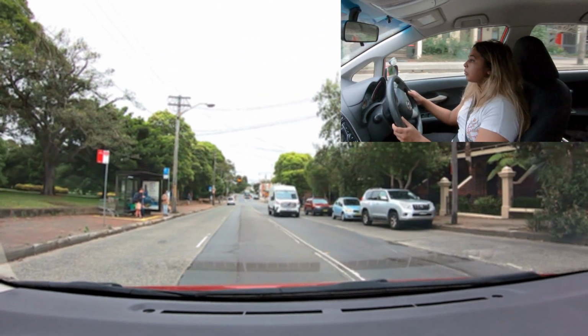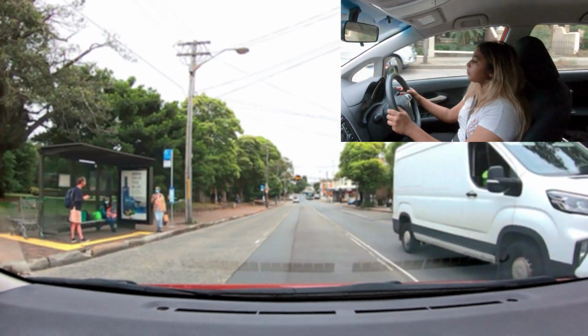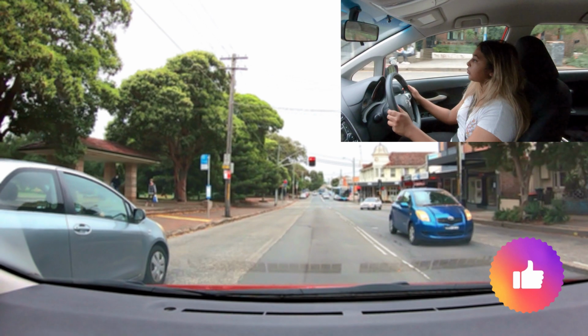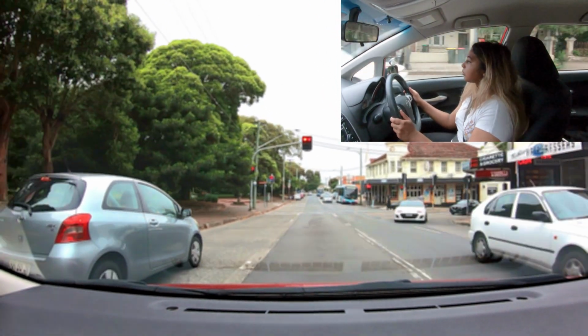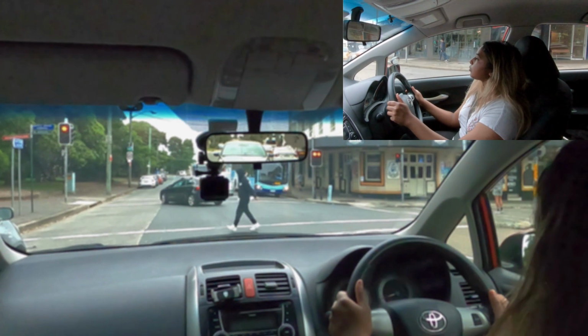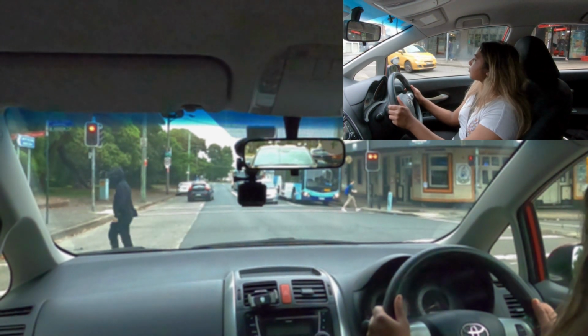At the traffic lights, turn right. She made the right choice. Because she will be turning right at the next intersection, she wisely chose the right lane. As she was turning from a single turning lane, she could choose any of the lanes.